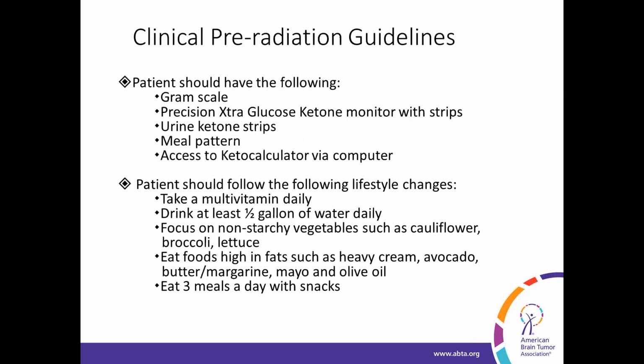For our patients, we want to make sure that we are able to give them the gram scale to use to measure their food, the Precision Xtra glucose ketone monitor with strips. They will receive the urine strips, as well as instructions on how to use the glucose ketone meter and the urine strips. We also have them monitor those levels so they do receive a chart so that we can really keep track of them. I also work with our patients to develop their meal pattern that best suits their needs.